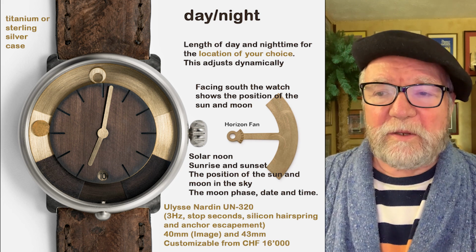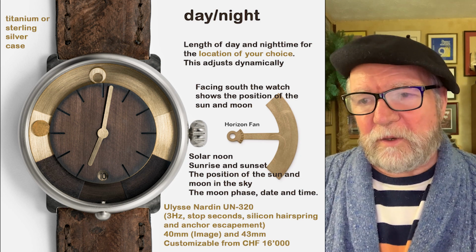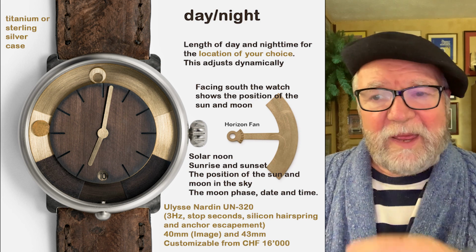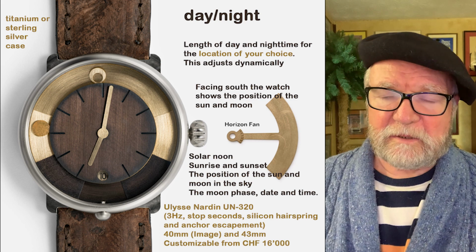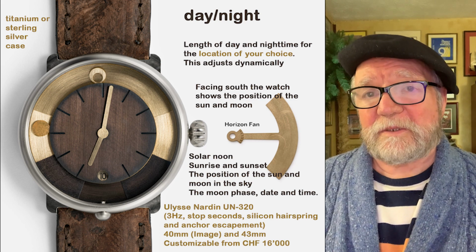And they range, and this is an interesting thing, they range from 40 millimeter to 33, or actually in this particular one, you can either get it at 40 millimeter or 43 millimeter. And these are customizable, and they begin at 16,000 Swiss francs for this particular model. Different ones cost different amounts.